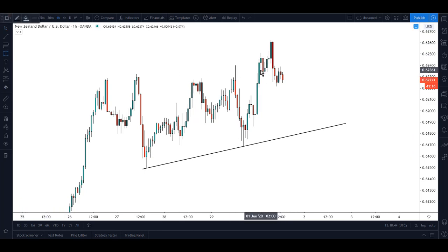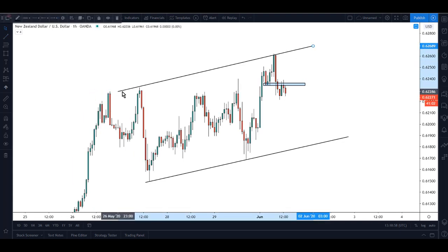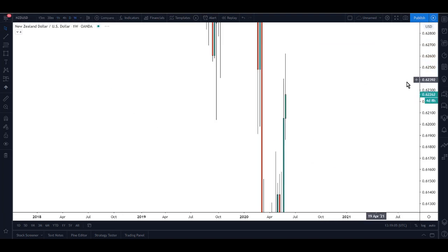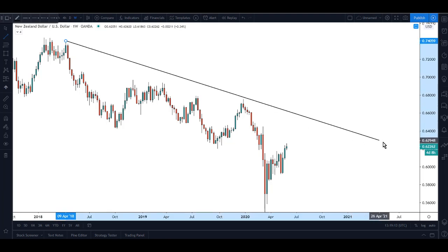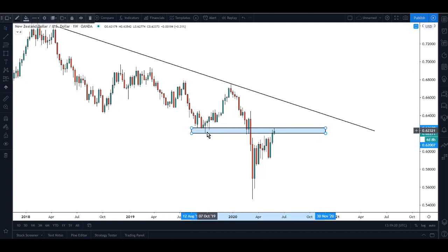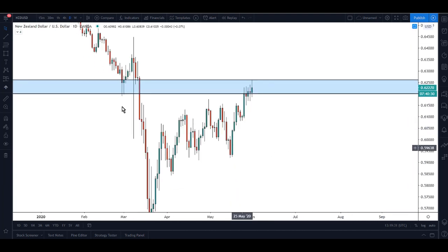This was support here, look. Might have broken and retesting, but I'm looking for downside on Kiwi as well. Kiwi is similar to Aussie in the fact that it's in this, well, let's have a look at the bigger weekly chart. You can see it's in this big kind of down move, and I like the fact that we've come into this previous area of support. We broke through it here, and now we're actually retesting it, this weekly support area. So I like the idea of looking for some downside on Kiwi dollar as well, and some weakness in Kiwi.